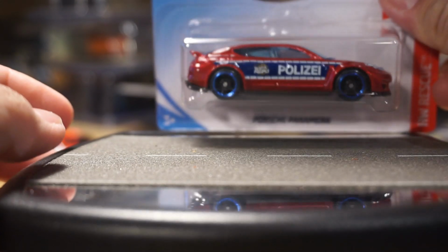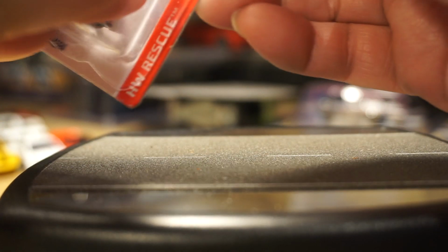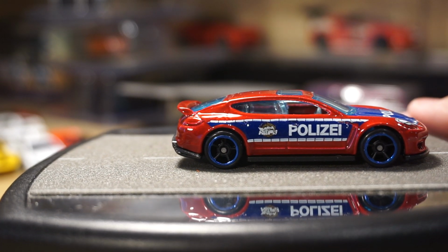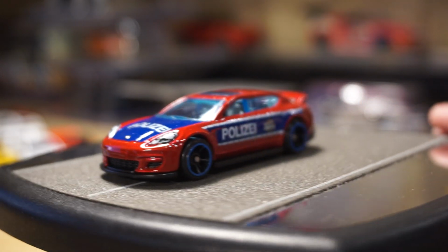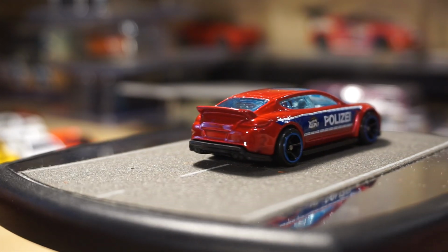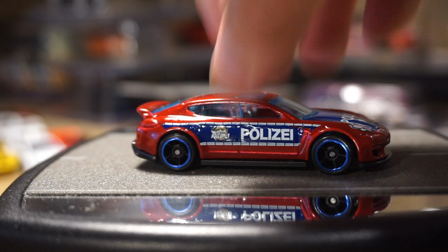So next is a new recolor, Porsche Panamera in the Polizei deco, although it's kind of odd how they use red instead of the traditional green and white. So this will go in the Porsche case as well. Part of the Hot Wheels Rescue line. This one looks really nice, actually. Panamera is one of those styles I think you either love or hate.